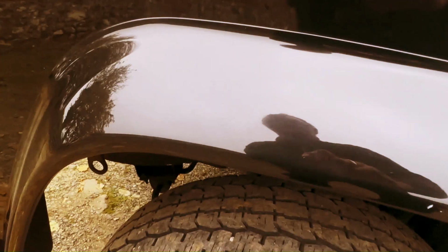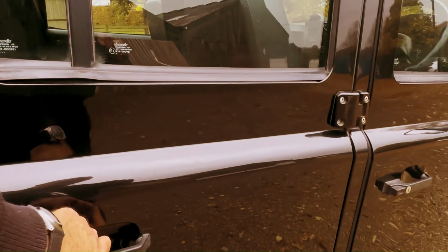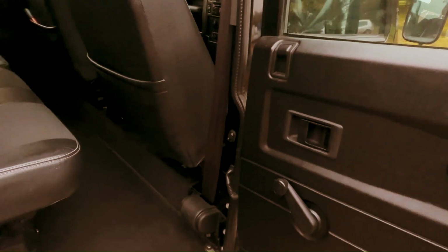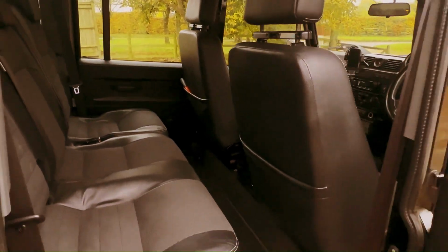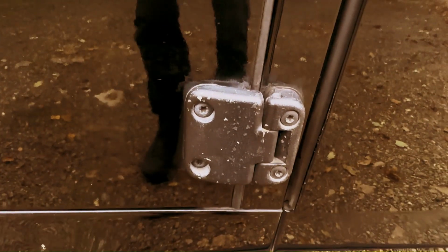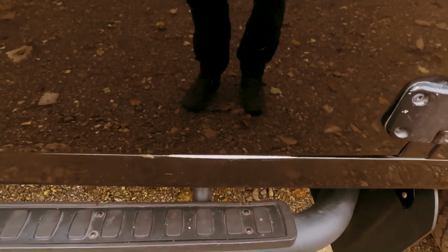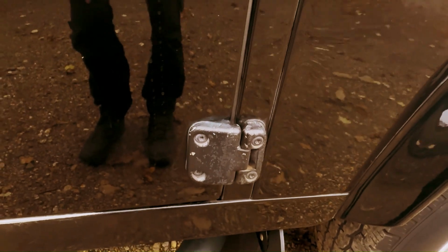Again, we'll show you under here. I suspect this has done mainly motorway miles given its overall condition. Again, in here it's all as it should be. It obviously had a replacement hinge down there because it's matt black rather than gloss. You always get it on the driver's side. A bit of wear on the edge of the modesty cover there from people getting in and out. Again, a new hinge has been fitted there, which is matt black.